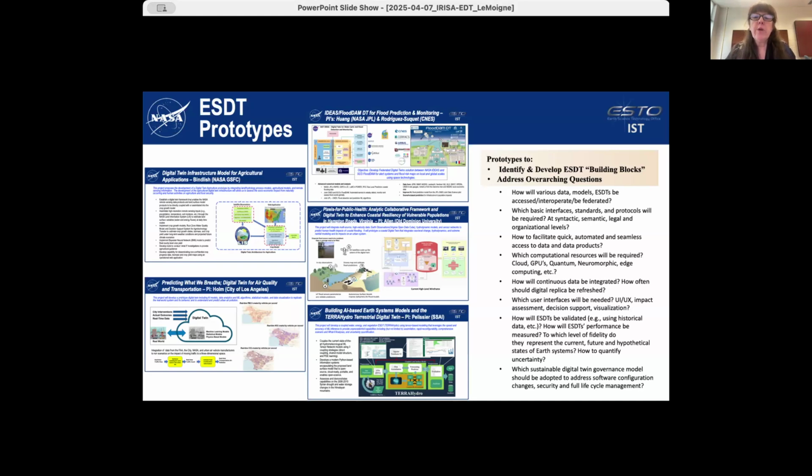So how can we interoperate and federate these digital twins? Because we can imagine that in the future there will be a network of digital twins that are going to be built by different organizations, different countries, and that are going to look at different Earth systems, or that are going to be more local or regional or global. So how do we take all of these digital twins, and how can we federate them so that they can interoperate and be compatible? So we will need to define some standards, some protocols, some interfaces, but also how do we ingest this timely data into this digital twin?